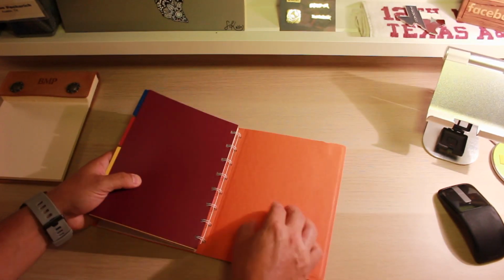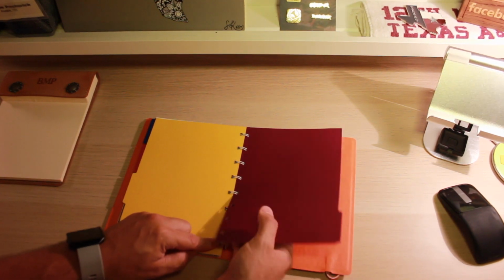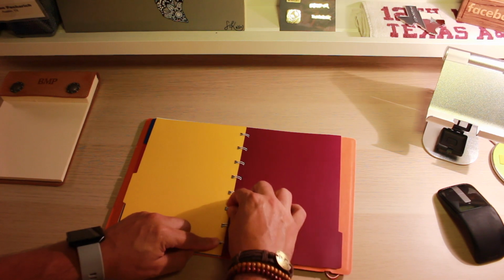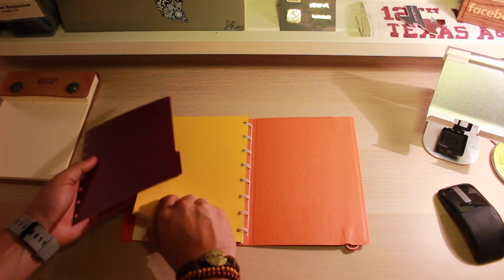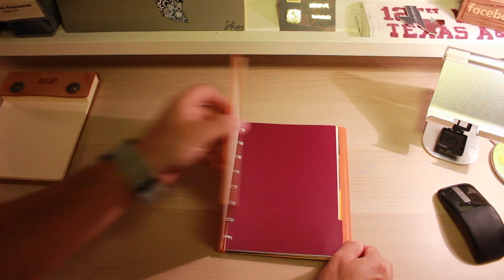And it does have these nice little dividers in the back. What's awesome about these dividers is that they're super easy to pop out. Got these nice little tabs. Pop those bad boys right out, put it anywhere that you want so you can kind of separate and organize your notes on the inside of your book as well.